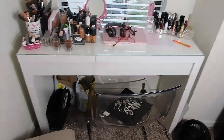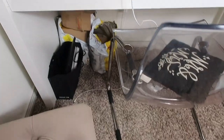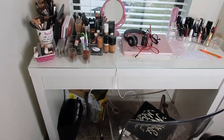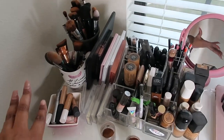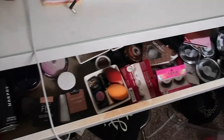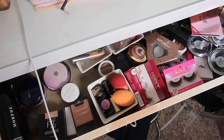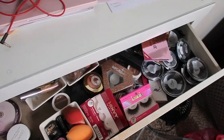So it's my mission today to clean, organize, toss out some old things. You see, I've got packages underneath of lashes and lipsticks that I'm trying out for a new makeup company I'm getting ready to start. I've got dirty brushes and just new makeup, old makeup that I just need to go through and organize. This drawer, complete shambles. That's enough rambling. Let's just get into cleaning.